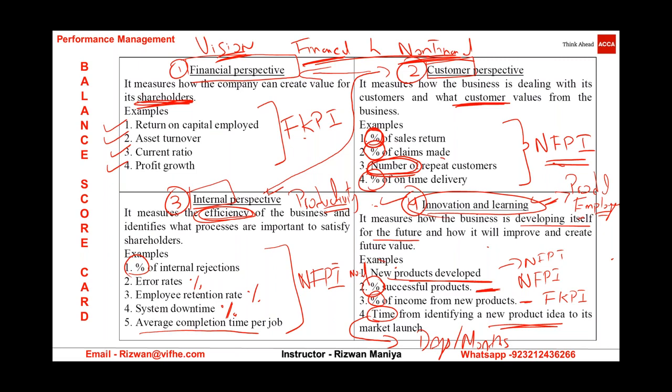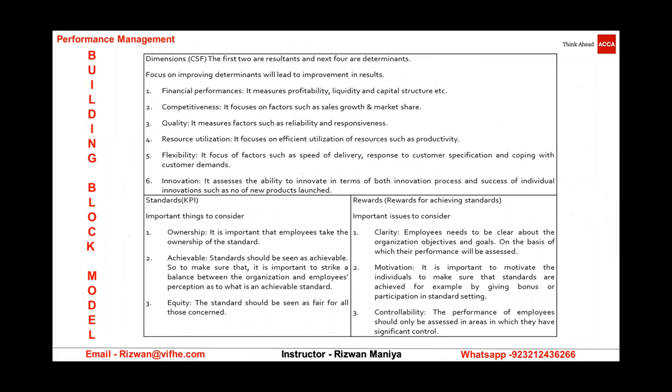But remember, whenever you are representing or calculating any non-financial performance indicator, your answer should be in terms of percentage or a number of something. Okay, so normally we represent NFPIs in such a way. So I hope you understood the basic idea, how actually we represent financial KPIs and non-financial KPIs and what a scorecard actually is. Now, before moving towards the building block model, I want to move towards a possible question.